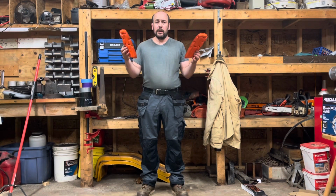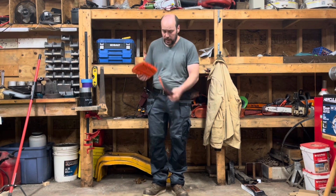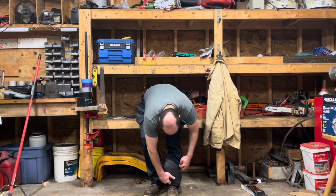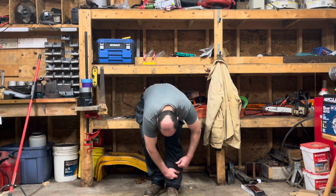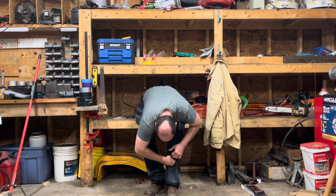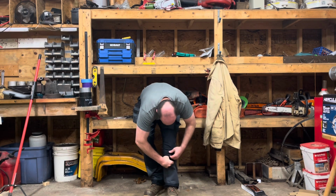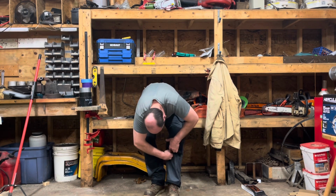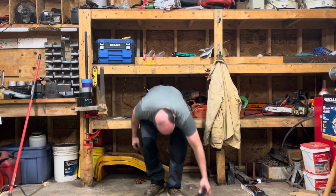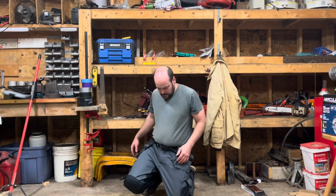So these are gonna be the longer use knee pads, and they're clearly marked. The soft foam side goes towards your knee. So you're simply gonna take the pad, put it in from the bottom, and then there's going to be a little pocket inside that you can push the pad into so they can't slide down. And that's all there is to it. All right, so that's going to do your knee pads.